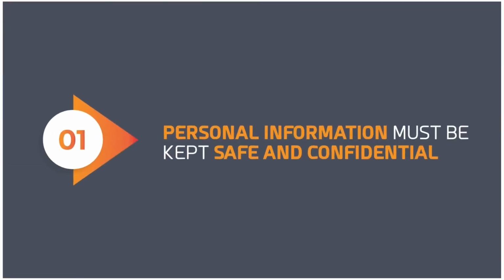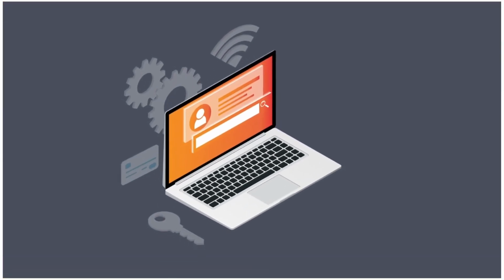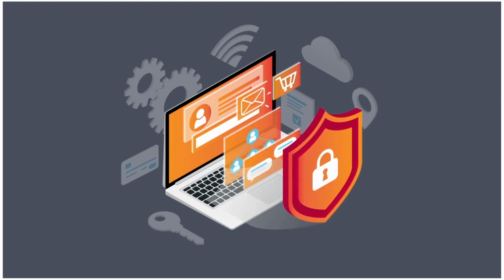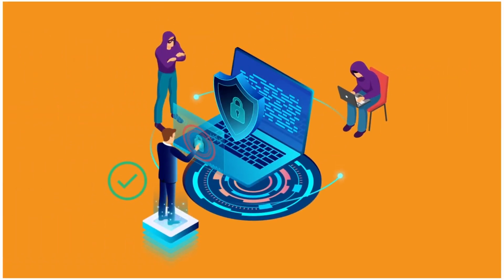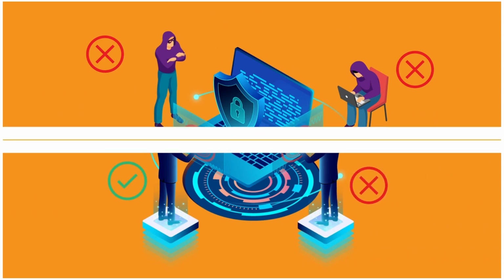Number 1. Personal information must be kept safe and confidential. The first requirement is that all personal information is used in a way that keeps it safe and protects the individual's confidentiality. This naturally means no one from outside an organization can gain unauthorized access to the information, such as a hacker. But it also means no unauthorized internal personnel, such as employees.